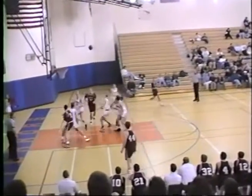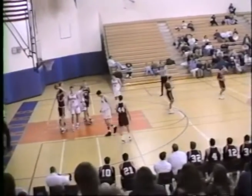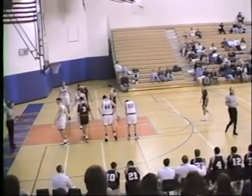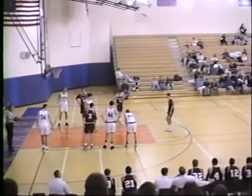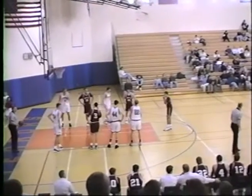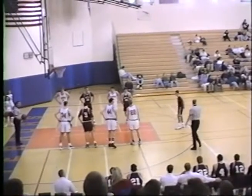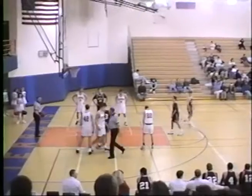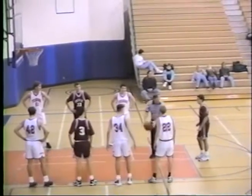Jake the Snake Brandow down the lane, running 14-footer, no good off the back of the rim, wouldn't drop. But Brandow will go to the free throw line for 2 opportunities. Jake Brandow, 5'9" senior. He's number 20. And Jake Brandow with a fine move in the lane to draw the foul. Goes to the free throw line. 47 seconds left to play in the basketball game.